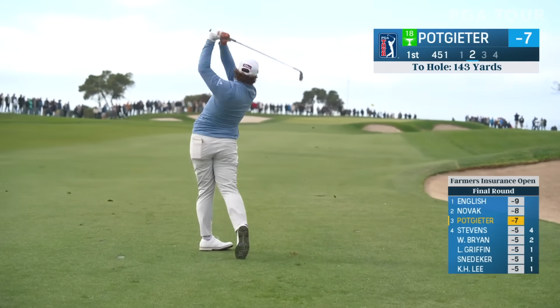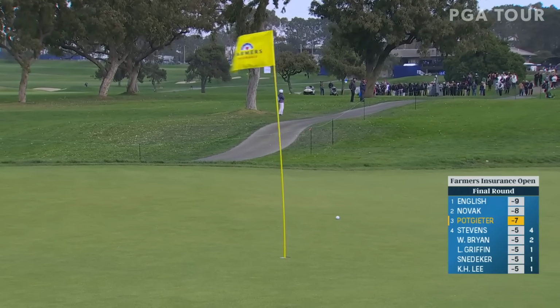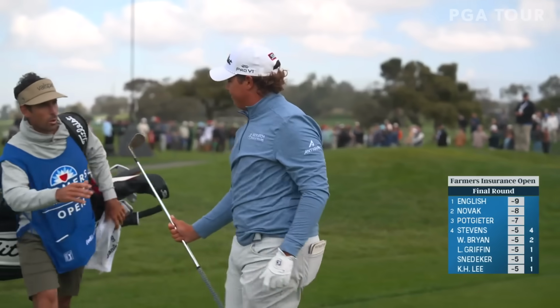143. That's a pitching wedge. Beautiful looking shot. Good. Very nicely done. Great start for the youngster.